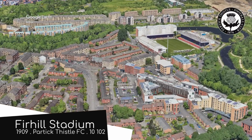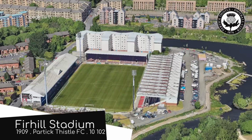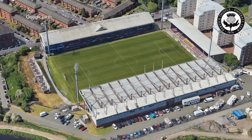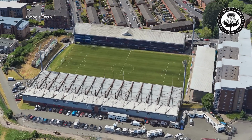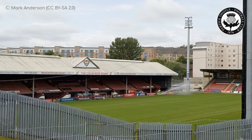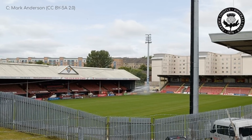We start off at Firhill Stadium, which has been the home of Partick Thistle ever since it opened way back in 1909. As is often the case with these old and small European football stadiums, every side of the ground is different from the next. At Firhill there's an old school stand covered by a gabled roof on the western side. That was built at around the same time that the stadium started hosting greyhound racing.